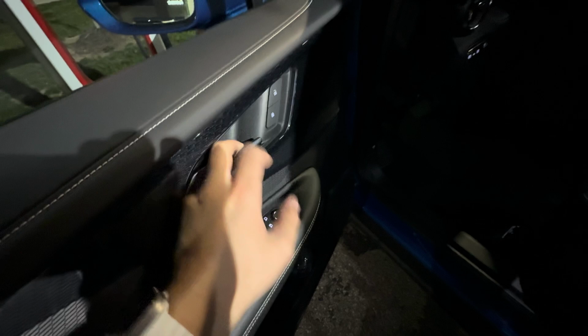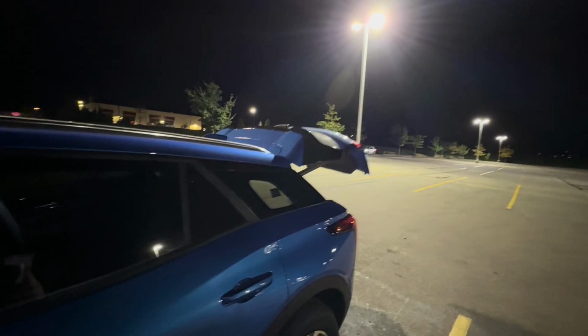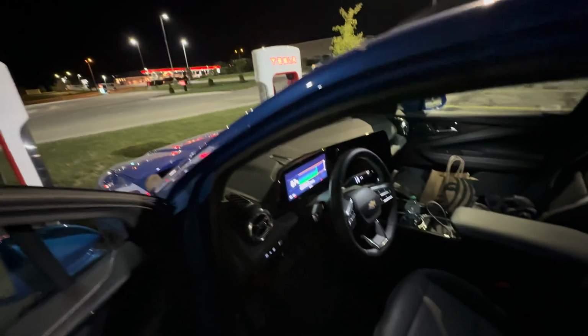You have mechanical door latches there, lock on lock. Oddly, they put the hatch release here. So that opens the tailgate, which I think is a little bit of a weird spot, but maybe that's just a GM thing that I'm not used to. And it does maybe let you shut it. Yep, it lets you shut it from there. So that's nice. Some cars don't let you do that.